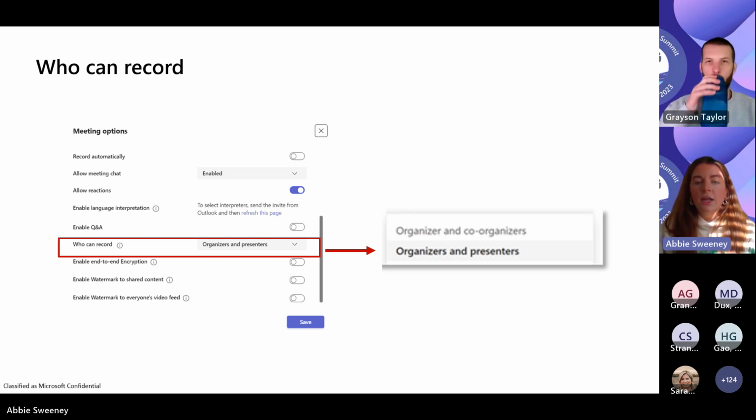So for example, if Sarah, Jonathan and Jonathan are organizers and co-organizers, and that was changed to them, only they would be able to record. If it was organizers and presenters, Grace and I would also be able to record. So just a very small feature there that we've also added.